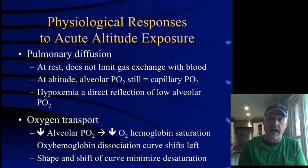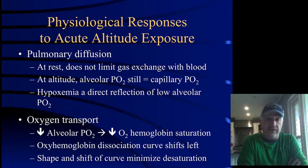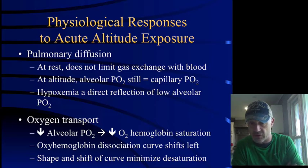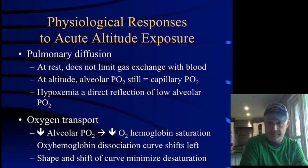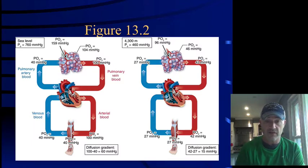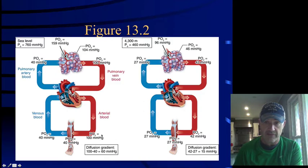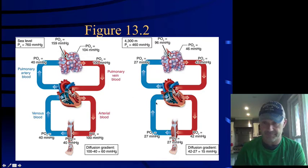As we start going high enough, though, what we're going to start having an issue with is that decreasing alveolar partial pressures of oxygen sooner or later are going to stop allowing us to fully saturate our hemoglobin. So we start getting decreases in hemoglobin saturation. And again, that left shift is not going to help with this. We can see at normal sea level, our arterial blood is going to have a much higher level of partial pressure of gas here.